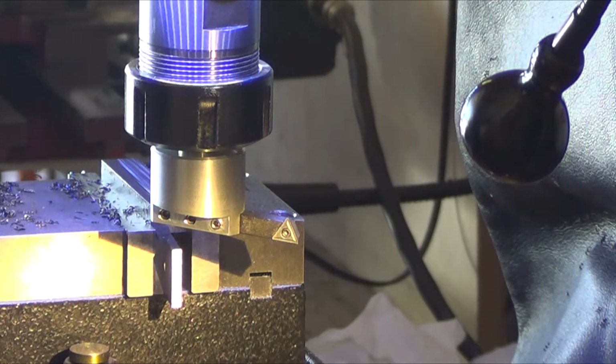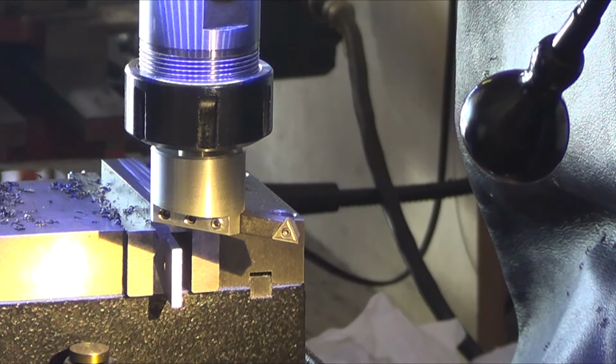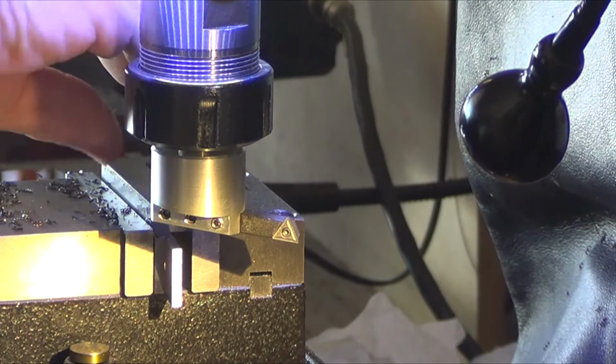That's why I always stop and check it before the final cuts, or even close to it. A lot of these chips over here are blue, and I've been using just motor oil, wiping the surface down. The surface is gorgeous with the cutter. It doesn't get much better than that. So I guess I'll take it out and mic it. Right handle here. Take it out and see what it really is.